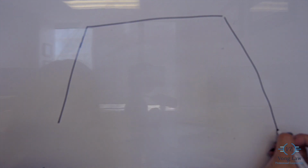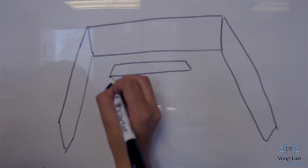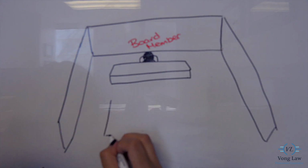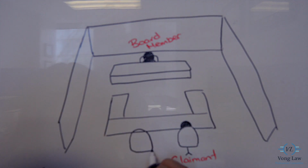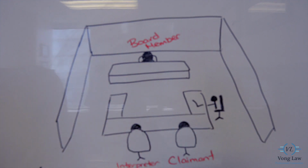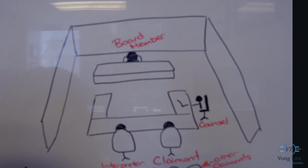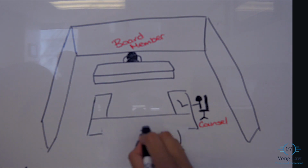Now, when you go into the hearing room, the room itself is relatively spacious. The board member will sit at the front of the room at their desk. Then, there are 3 other tables in the room, arranged in the shape of a U. The refugee claimant sits directly across from the board member, and if there's an interpreter, the interpreter will sit beside the refugee claimant. If there's more than one refugee claimant, the other claimants who are not testifying generally sit at the back of the room on the chairs provided. As counsel, I always sit to the right of my clients.